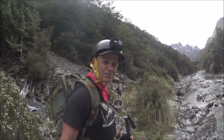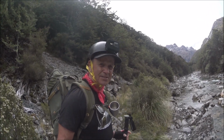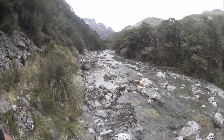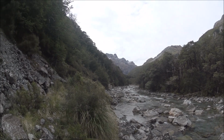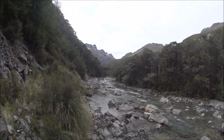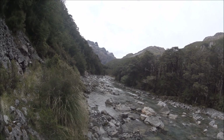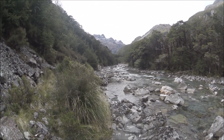About half an hour or 40 minutes up from the Carrington, and it's kind of a bit tricky underfoot if you're coming up here for the first time, because you're winding up along the side of this river, up and down, up and down. I don't know what's going to happen further up. It's really nice, but you're talking away and you've got to kind of keep your eye on the footing.